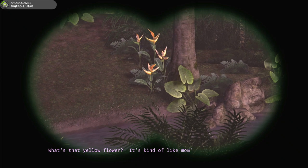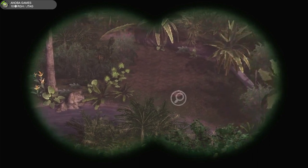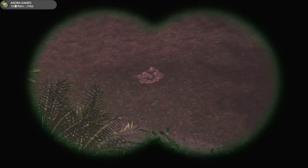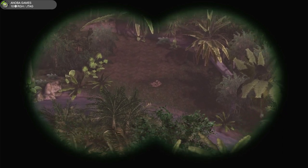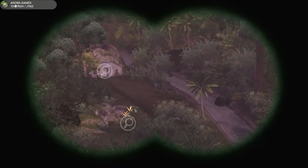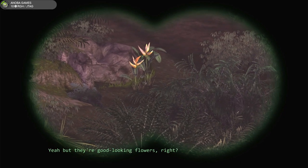What's that yellow flower? It's kind of like Mom's bird of paradise, only, you know, healthy. Sounds like heliconia. We imported them from the mainland to brighten up the place. A pile of, like, brown stuff. Is that... Probably. And that would tend to indicate a dinosaur in the area. I'm thinking more like 10. You guys have more flowers here than dinosaurs. Yeah, but they're good-looking flowers, right?